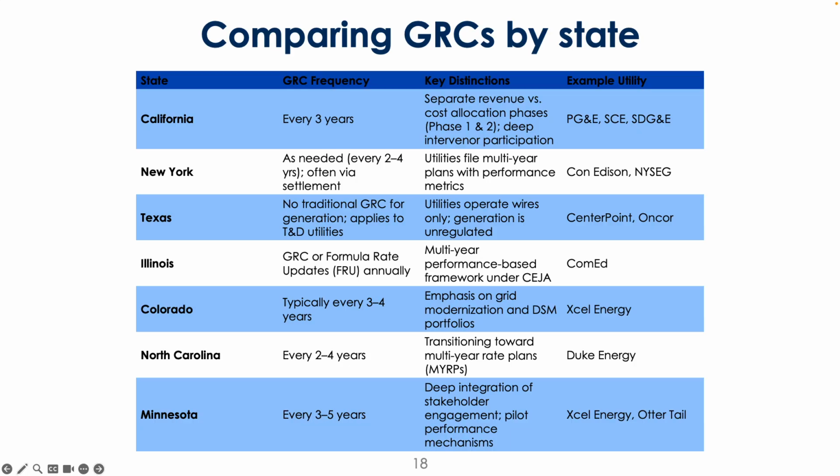No, that should be every 4 years. It should be every 4 years, not every 3 years for California. And then you can see that there's this general rate case process, and they may differ a little bit from state to state. Again, I'm not going to go into detail to walk through all this stuff. I'll just leave it as a reference if you ever need to understand how different states do general rate cases differently. They cover some examples of the utilities, and these are generally some of the bigger ones.